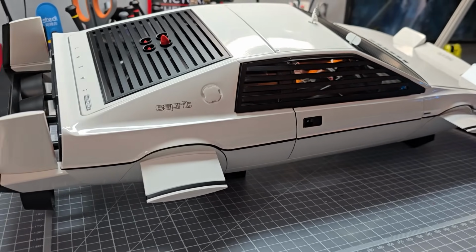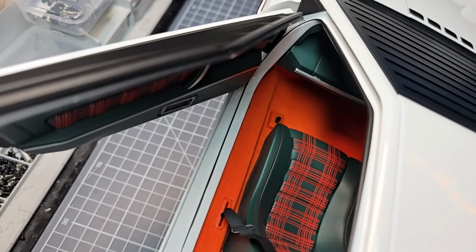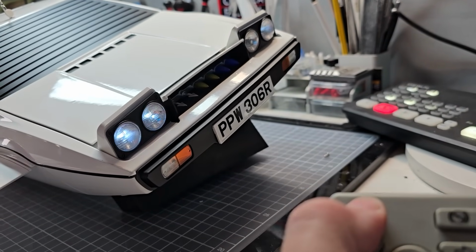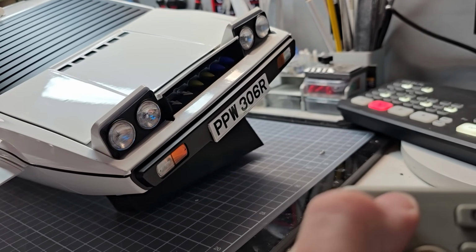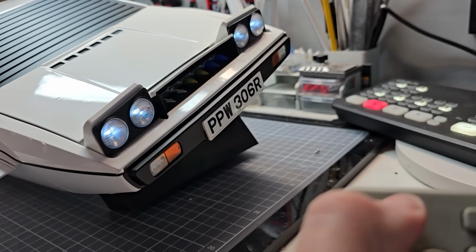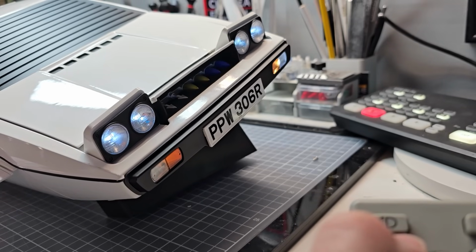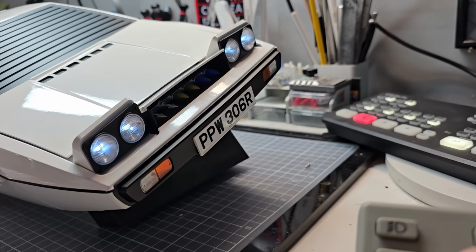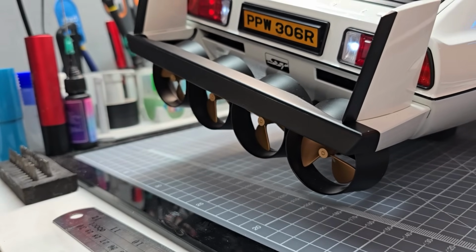Looking good. Okay, right, the switch is on the other side. And I've just opened the door here. Let's turn that switch on. Okay, so first thing to press is lights. And there we go. We have lights. Excellent. Off, on. Okay, we've got indicators. 1 there. And hazard lights. While we're at the back, let's check the propellers.